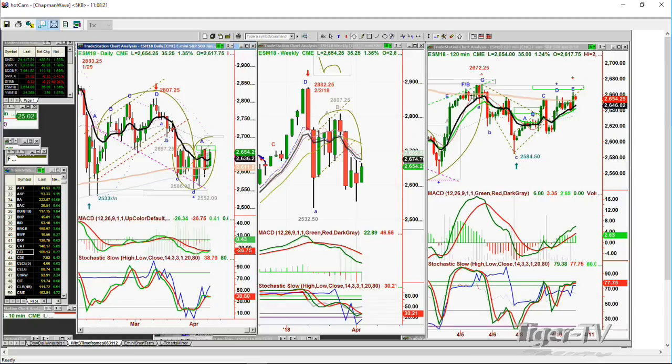So within the context of the macro intermediate term, I still believe that we're in a sell mode in the daily and weekly Dow, S&P, and Index 100. That's the comp index as well. And these are bounces, very important. I believe it's the same thing for the semiconductors. Semiconductors should have a little bit more of a rally here because they've been really beaten down.